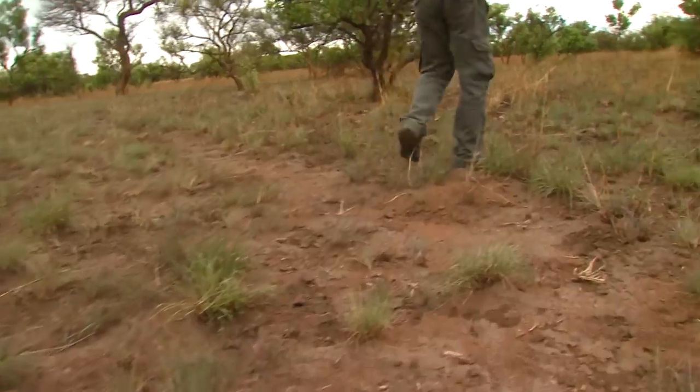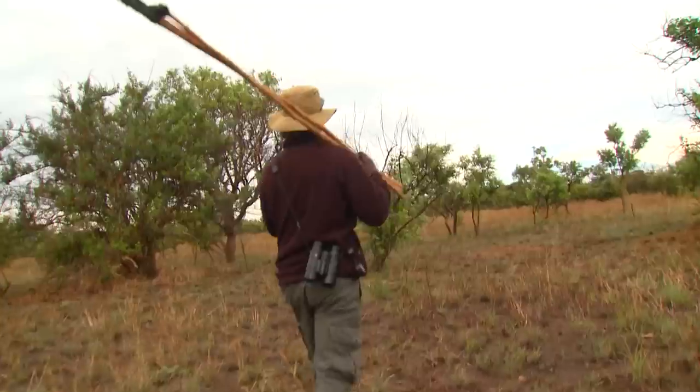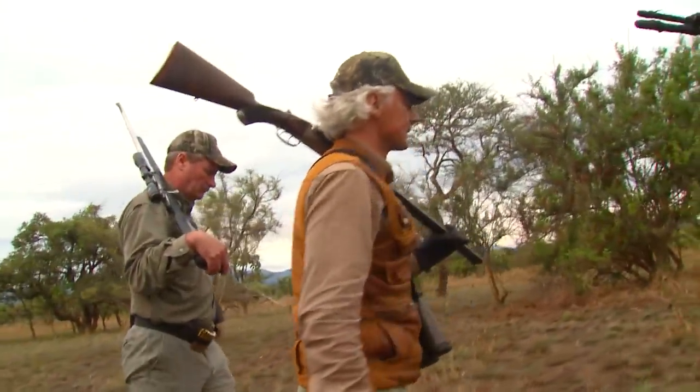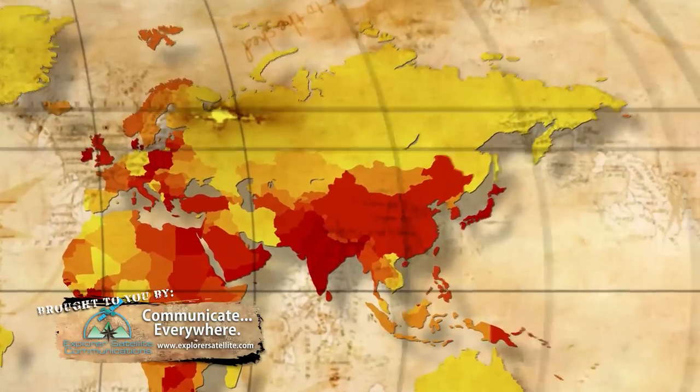Uganda is also a great place to go buffalo hunting. The area we were at, they somewhat defined them as Nile buffalo. I'm not so sure about exactly Nile versus Cape, but check this out. These are great buffalo.